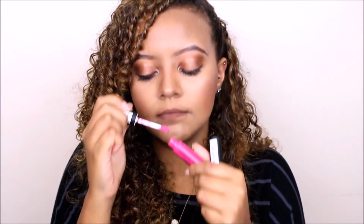As I said, I don't really wear matte lipsticks. These are my first set of matte lipsticks, really. I do really like them. I like the fact that they're quite lightweight as well. The formula is creamy. They also smell really nice. They smell a bit like conditioner, actually, like hair conditioner.